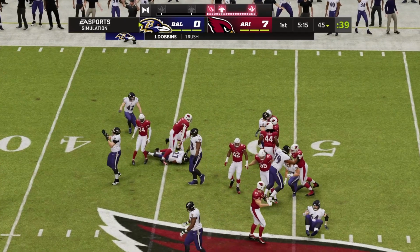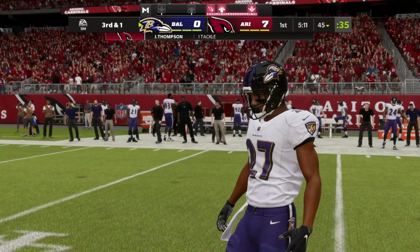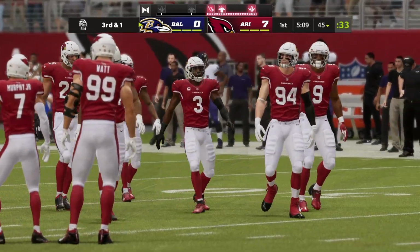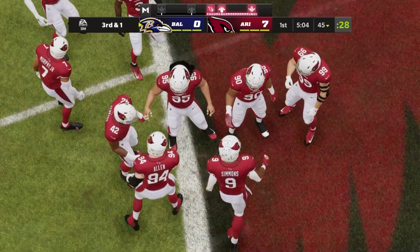Looking for a crease, can't find one. Stopped at the line of scrimmage. No gain on the play, and now they're faced with a 3rd and 1. CD, put on your OC cap here. What do you do? 2nd and 1, you get stuffed.